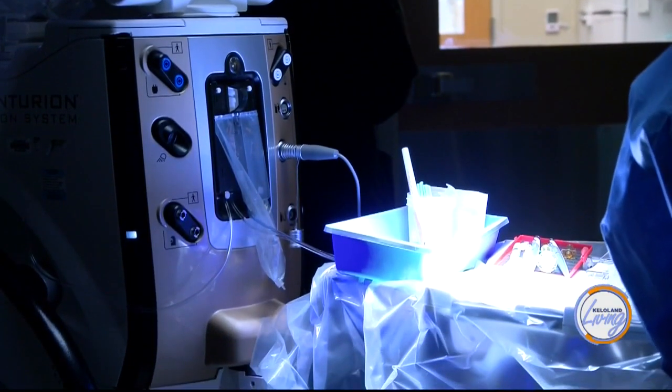But MIGS is a great option if your pressure is 22 and your glaucoma is mild or moderate. That's the right place to start.